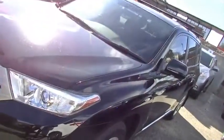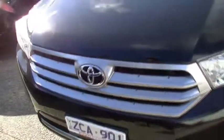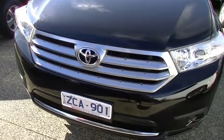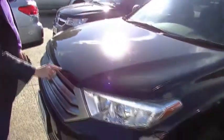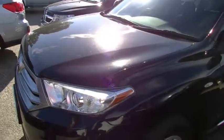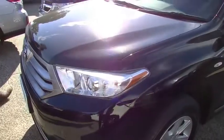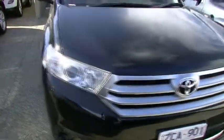Starting off the front, you've got that nice aggressive Kluger iconic grille with your Toyota badge right in the middle, and just look at the way it presents. Absolutely mean and such a nice car. Checking the condition now, there's just a few little stone chips that have been touched up, but there's nothing major. You can't really see them, only in particular light. Got those really nice big headlights, as well as the rest of that bonnet is in superb condition. It needs a bit of a clean, but that's just because you've got some construction going on.